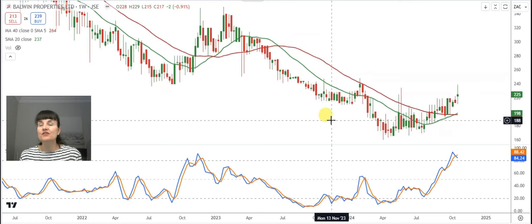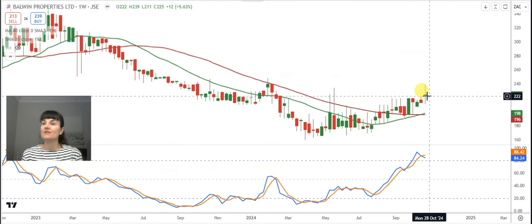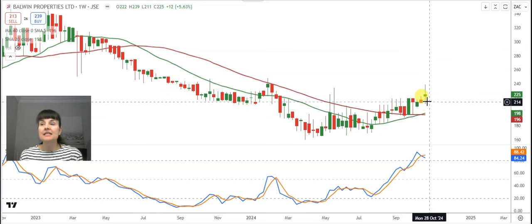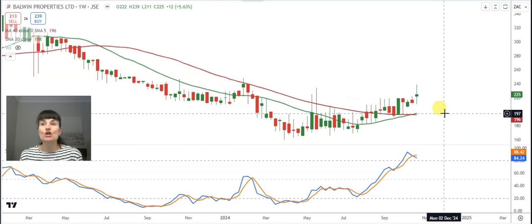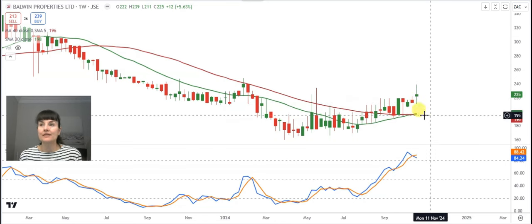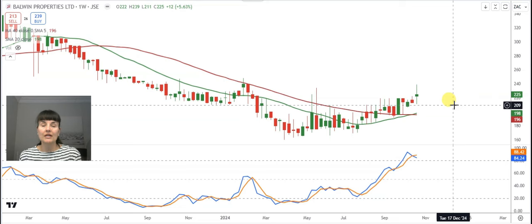However, if I change this to a candle graph, we can already see in this week's candle, and remember this candle is not finished yet. This candle will only be finished by Friday's close. But in the making, this work-in-progress candle shows me a spinning candle, a long-legged doji some might refer to it as. Both tails, the upper and lower shadow, are almost the same in length with a small real body. That tells me the buyers and the sellers were not sure what to do. They were not sure whether they needed to take the share higher or lower.